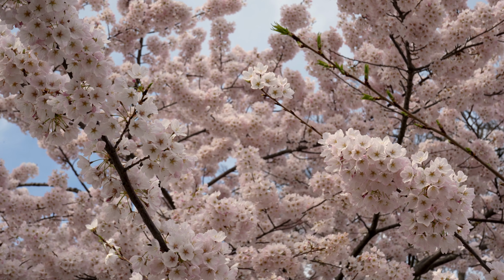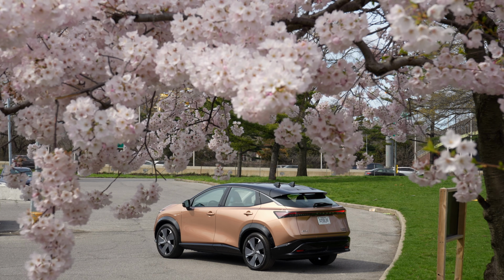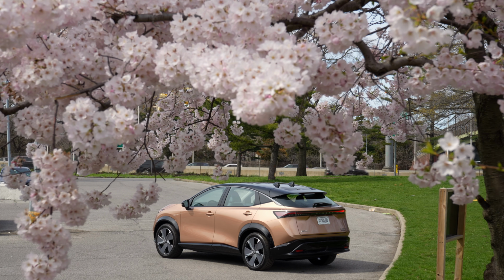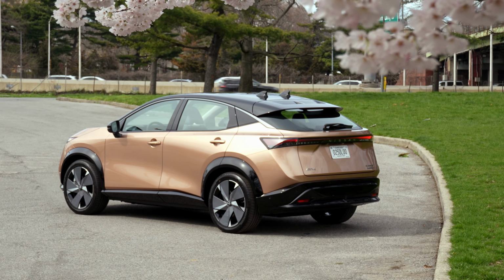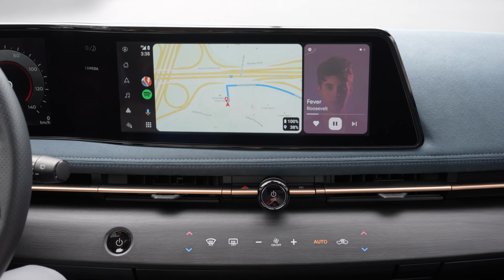That's why we chose this location amidst sakura to film the Ariya review. We wanted to get festive like the hanami, or flower watching parties, which have been a part of Japanese culture for many generations. This wood trim is standard on all Ariya models.